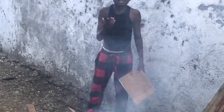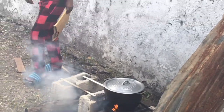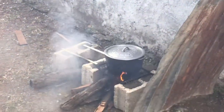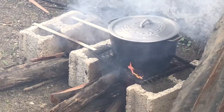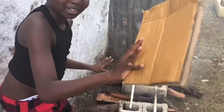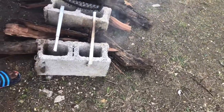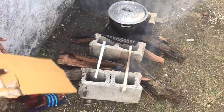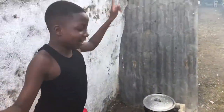A few moments later. You can't come no further. You can't come on the side. Look, see, watch it. Drop your fan. Just one blue. Watch it. Look there. Let there be fire. Let there be fire.